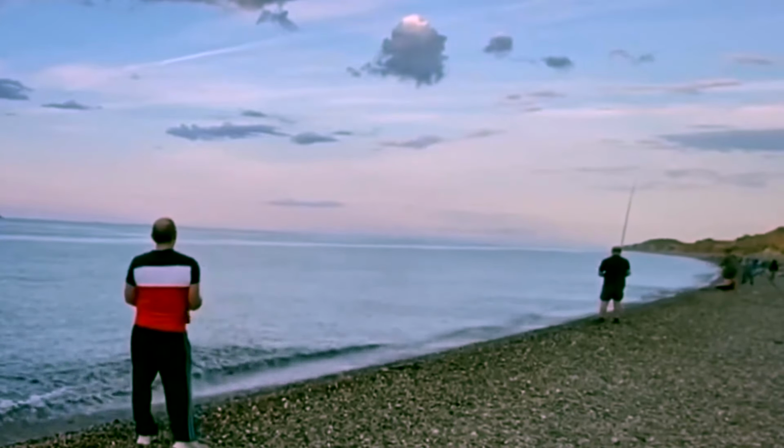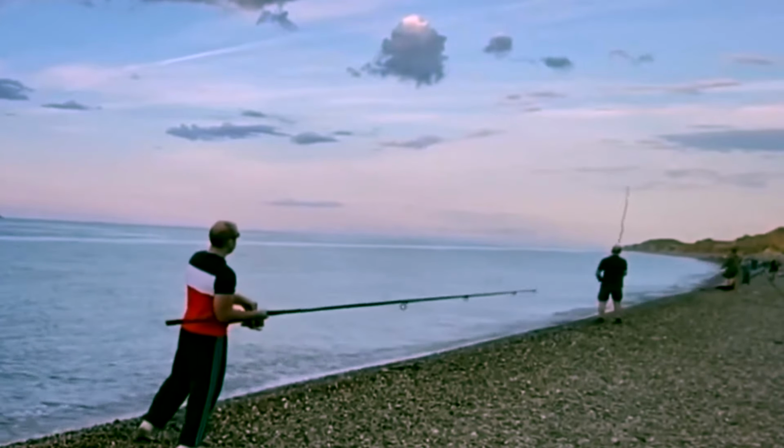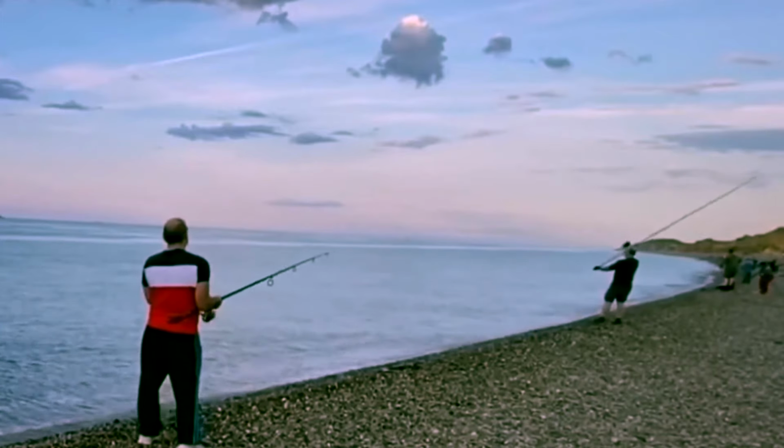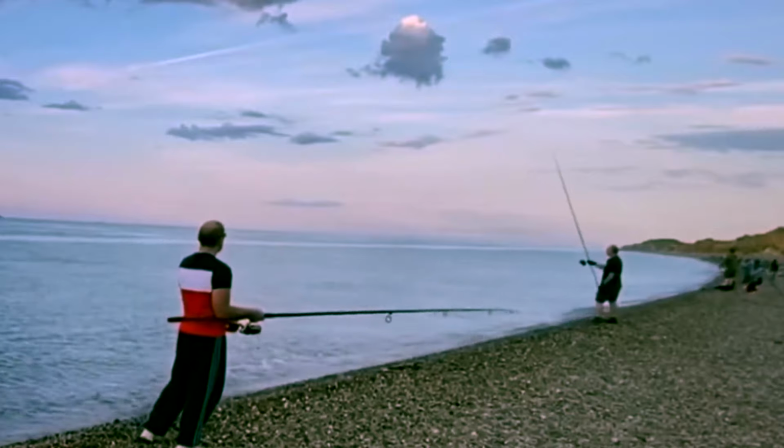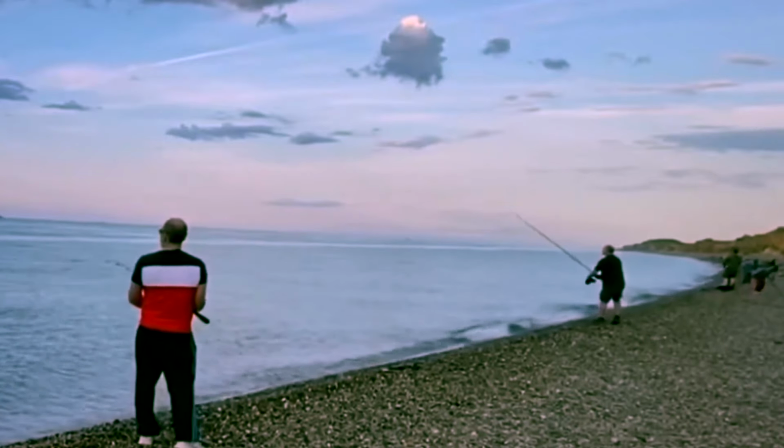But to be fair, everyone else was doing the same. Fishing for half an hour, having a little rest, then fishing again. Don't know if it was the arm ache side of things or they were just waiting for the fish to come through.